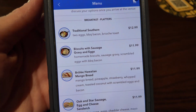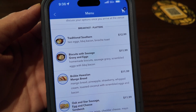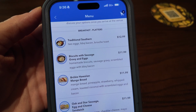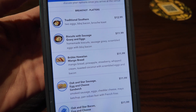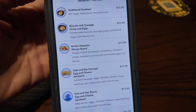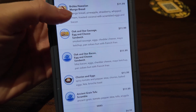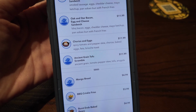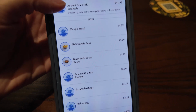I have no idea since it's technical rehearsals and all, but just keep that in mind if you wanted to eat breakfast here. Just to give you more of an idea of what they have here. They have a traditional Southern breakfast, which is like 2 eggs, bacon, and brioche toast. They have biscuits with sausage, gravy, and eggs. They have the brulee Hawaiian mango bread, Oak and Star sausage, egg, and cheese sandwich. They have a bacon, egg, and cheese sandwich, and then a chorizo and eggs dish, and an ancient grain tofu scramble as well. And then they have all their sides available.